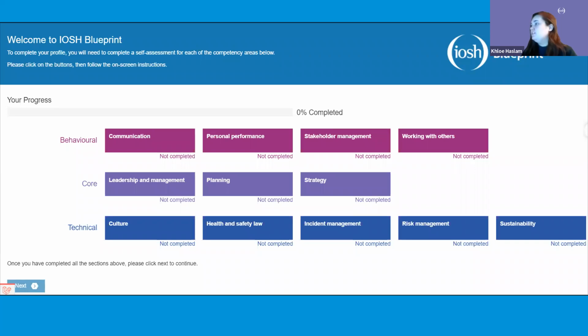Now, my advice when completing the self-assessment, and what I've said to many members, is don't overthink it. The self-assessment isn't set out to trick you in any way. What we are looking for you to do is answer the questions and the statements that best reflect your current professional practice.